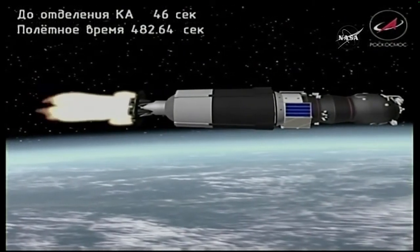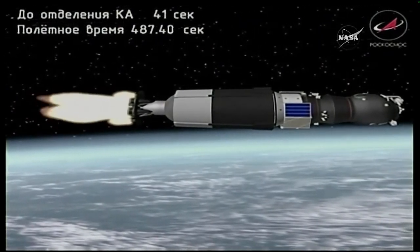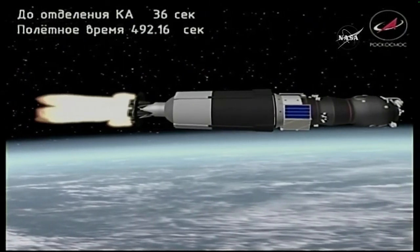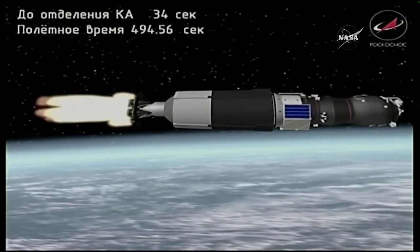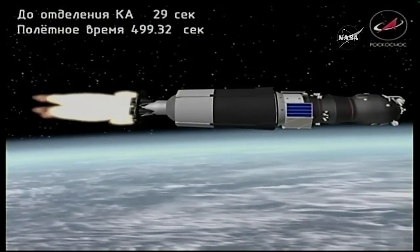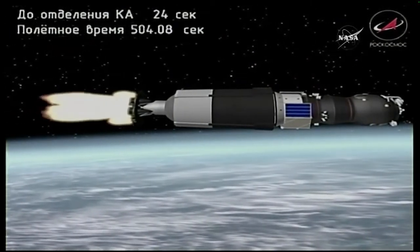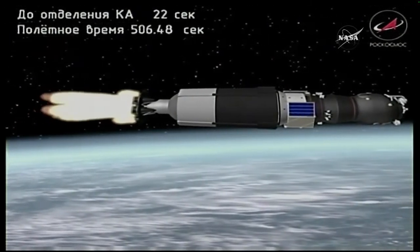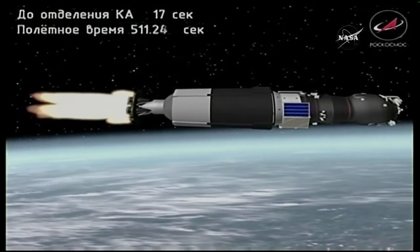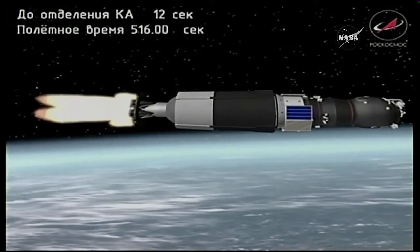Control systems, 8 minutes, 10 seconds into the flight. About 30 seconds or so of powered flight remaining. Everything is stable and looking good. Yaw, pitch and roll program is all normal as we stand by for third stage shutdown and spacecraft separation.